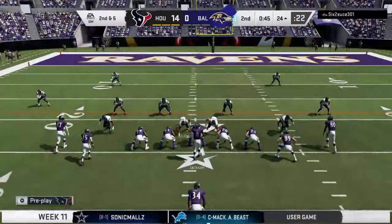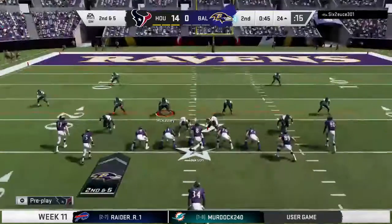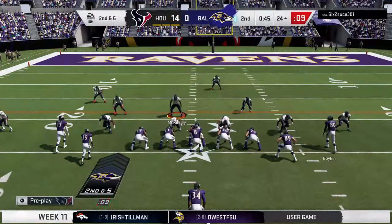The first down run got 5. Here's 2nd and 5. You can't block me. You can't block me. Check 55 to Mike. Check 55 to Mike. It's a party now. It's a party now.